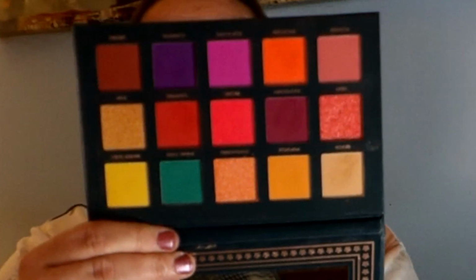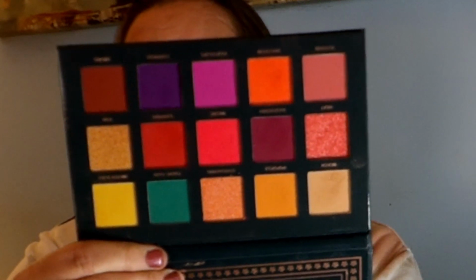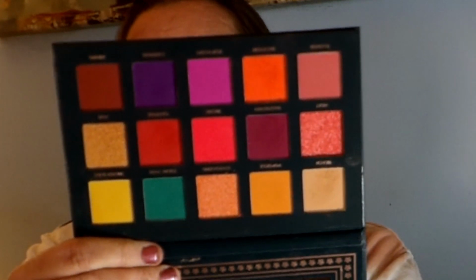I have this Ace Beauté Nostalgia palette. I really like Ace Beauté. I was a little upset that Boxy didn't give me an Ace Beauté palette. But you know what? I probably already have the majority of those colors. Maybe not from Ace Beauté, but I have all these palettes, so I'm sure I have it. But this palette is one of my favorites, more for really bright, popping looks. These colors are beautiful.